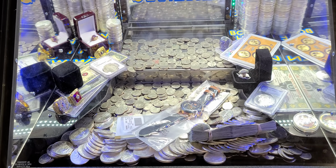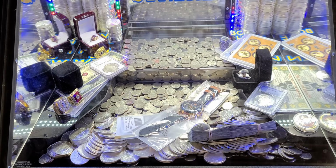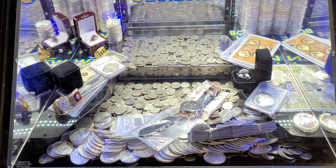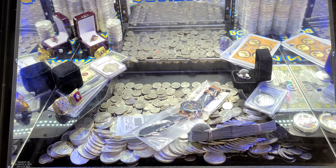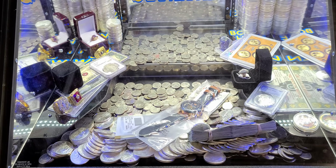Alright guys, we're at 63 silver ounces now. So we're getting up there now. And I only have a couple more quarters left to play and a little bit more time left. So I'm gonna cut it short here in a little bit.